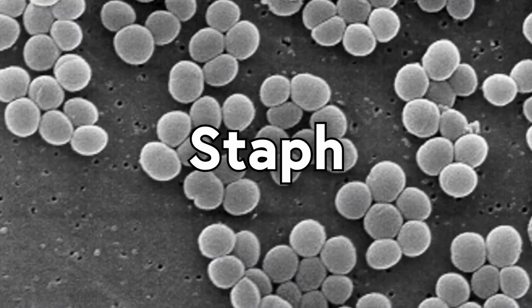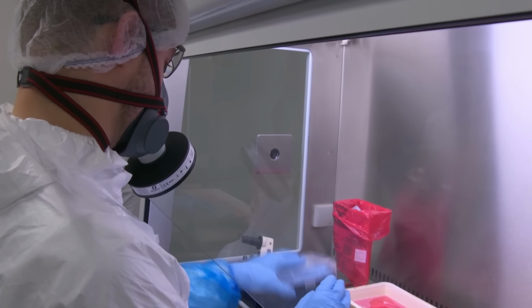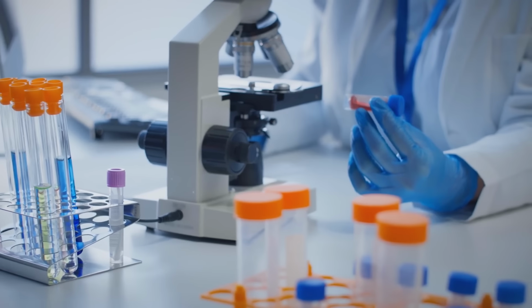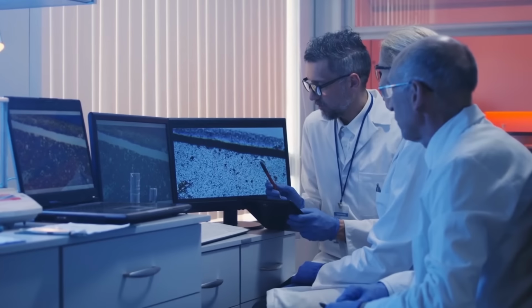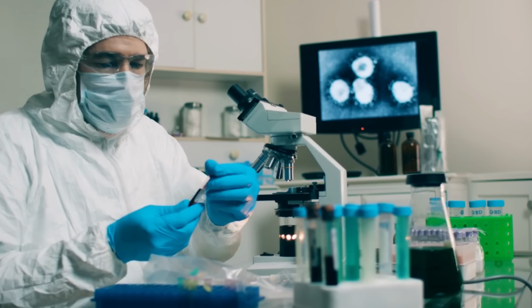Once it arrives, the staff freeze dries the sample to preserve it, then does a quality check confirming that it isn't contaminated, is viable, and seems to be the same thing as the depositor described on their forms. They'll run a bunch of tests that check the bacteria's morphology, behavior, proteins, and gene sequence, and they'll repeat all these tests anytime they cook up another batch.